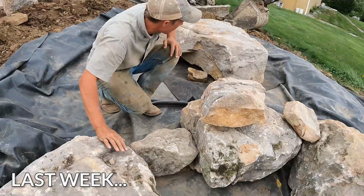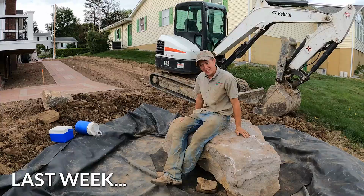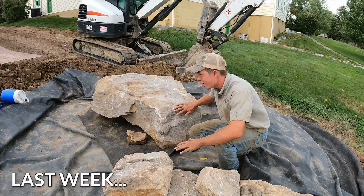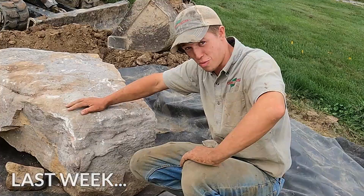Up here, I set this big guy because I wanted to sit on it and put my feet in the water. That's why I did that. It's gonna be a framing boulder for two falls. Then over here, I'm gonna put a thin framing boulder on this side and get a real nice big sheet falls pointed towards that area. And then this will just be a deep pool. Tomorrow we're gonna have water running.